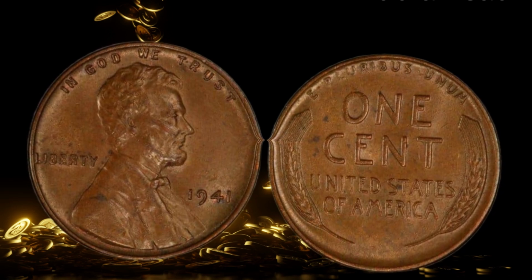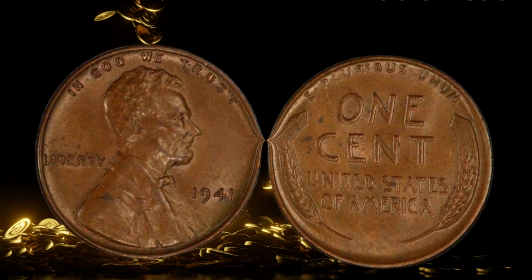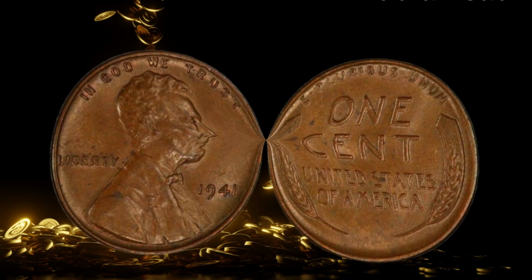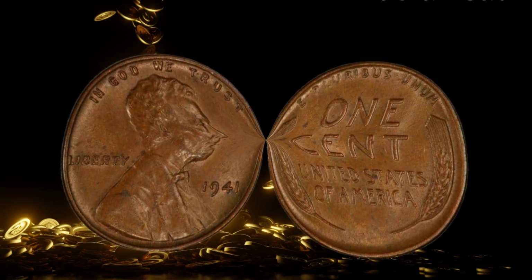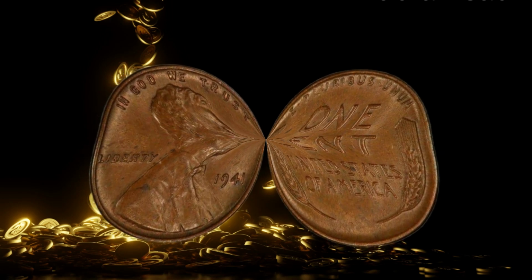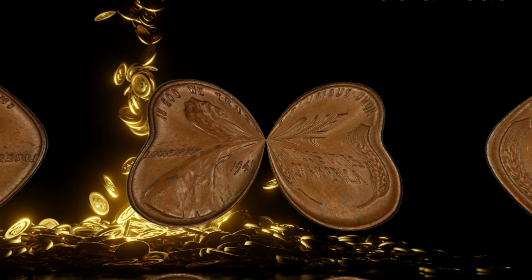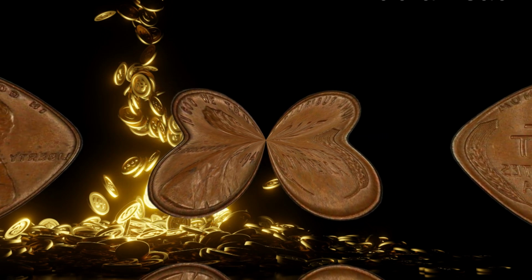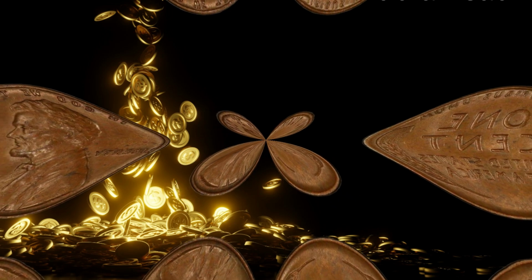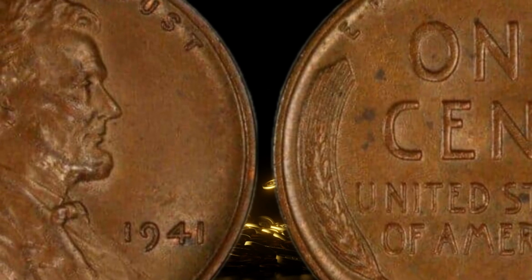One of the most valuable versions of the 1941 penny is known for its unique double die error. This mistake happened when the coin was struck twice, causing slight overlapping in the inscriptions like Liberty or the year 1941. Collectors lose their minds over these rare flaws because they are nearly impossible to replicate. And if your penny shows this doubling, you could be looking at a life-changing windfall, but it doesn't stop there.